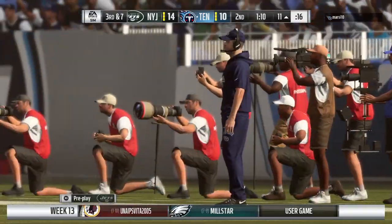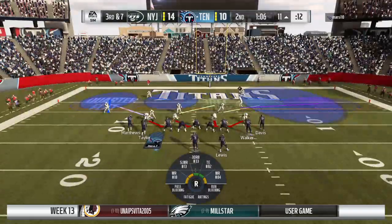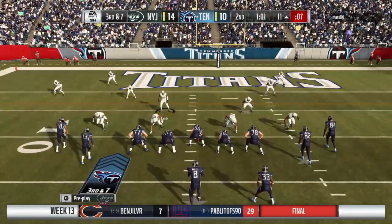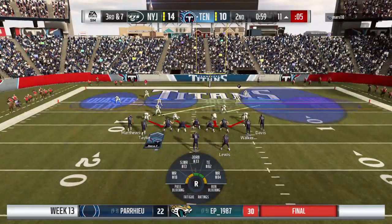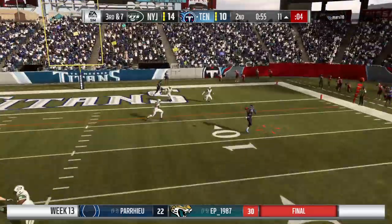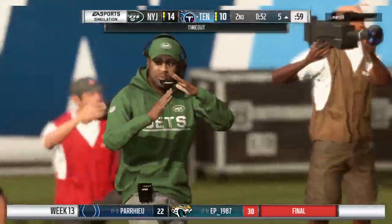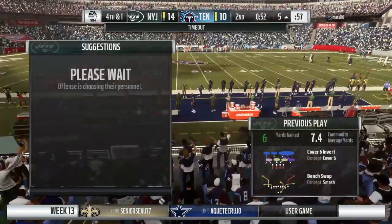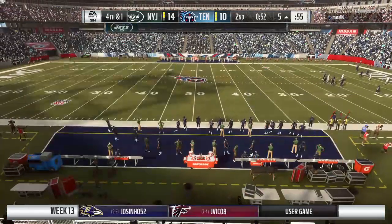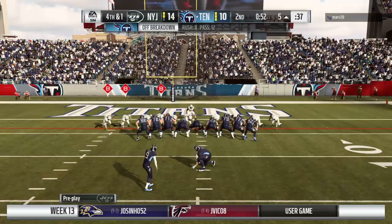The last catch took him 2 yards in the wrong direction, so now what can they do on 3rd? Throwing is Mariota. Dumps it off to Lewis. And he'll be brought down this time at the 5-yard line. Now here's a timeout defensively. Defensive timeout called by the Jets as they get the stoppage with a little over 50 seconds to go in the first half.